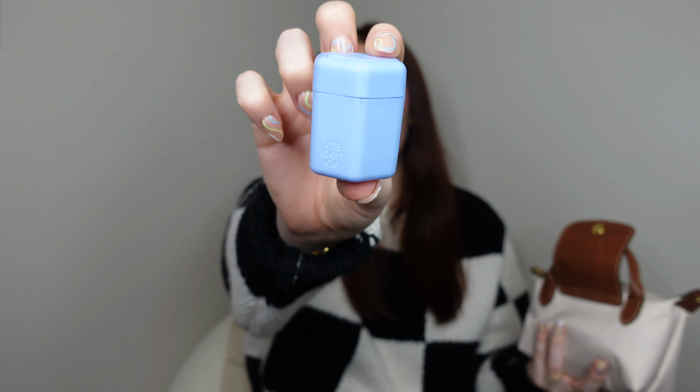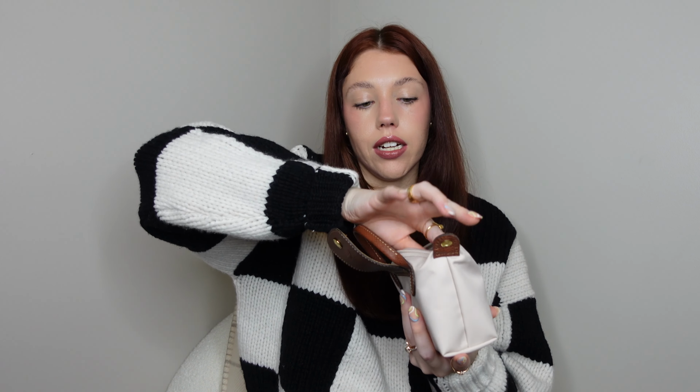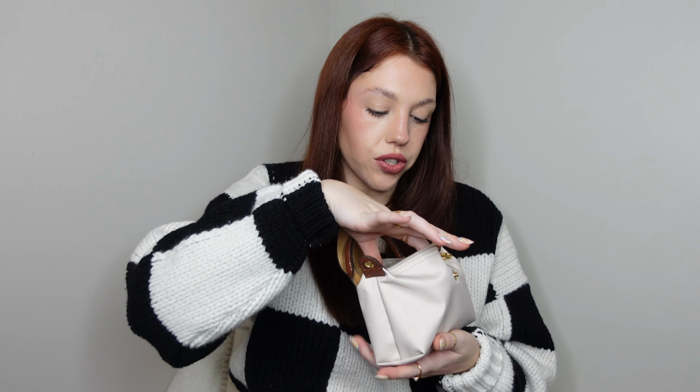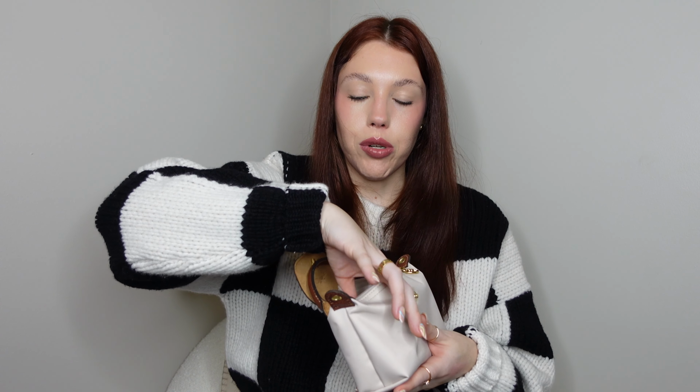I use this for my headache medication, just like some ibuprofen in case I get a headache, or my husband gets a headache while we're gone, and I can just kind of put that. See, this is where it gets a little difficult because, again, the Chanel hand cream is really just cumbersome and it's just hard to maneuver around.